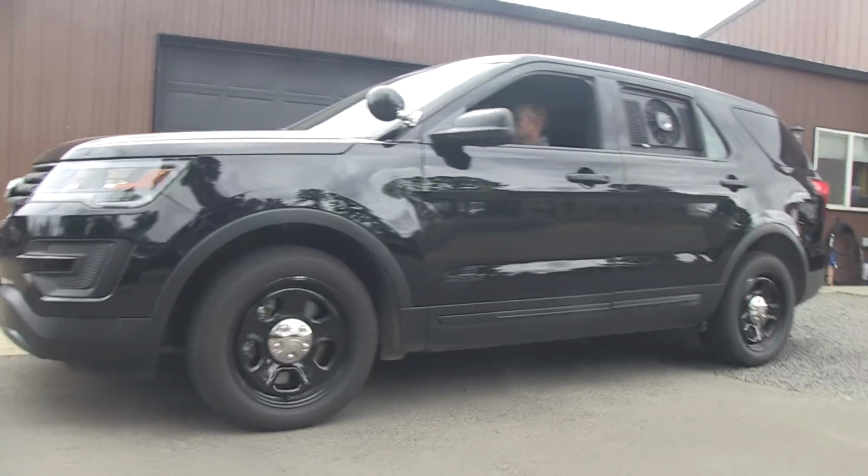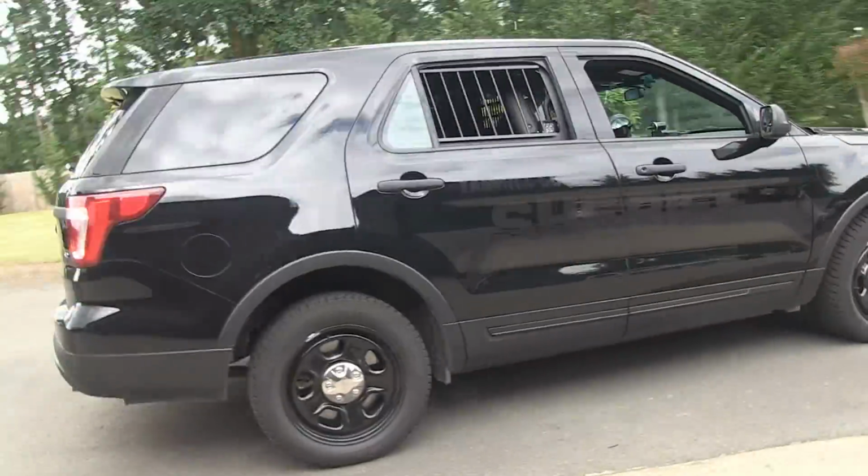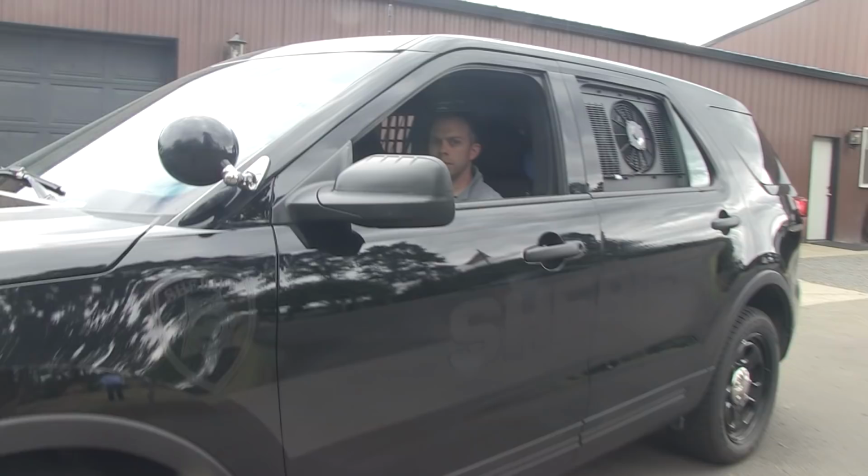So let's join Stuart, who happens to be down there with Danny, for a look at the vehicle as it now sits. Hey, Danny, how's it going? Good. Having a good day, I hope?